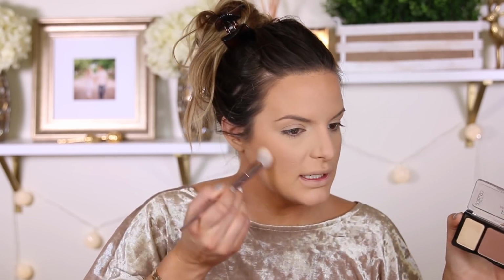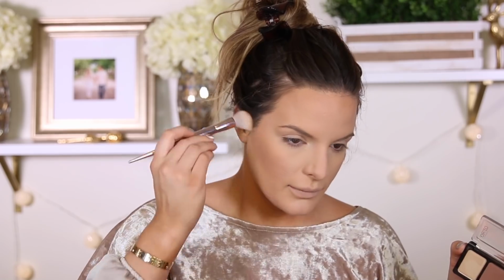This is very pigmented, so just keep that in mind. And it just really carves out that cheekbone. Oh, I need to get that foundation off my lips. Why didn't you guys tell me?